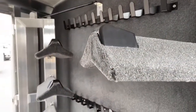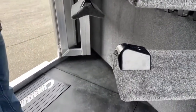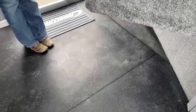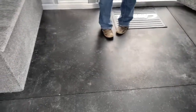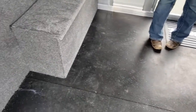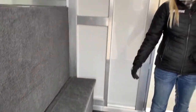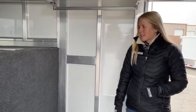Everything you've got in here is really easy to clean. So rubber mats on the floor, you can take these out, hose them down, put them back in, or even just take a broom and a mop, and you can keep this area looking really clean for a very long time. Mud season is something that makes it really hard to keep trailers clean, so just take it one step further with these rubber mats.